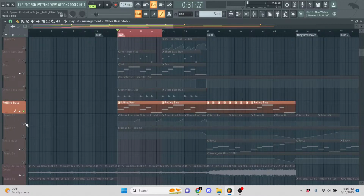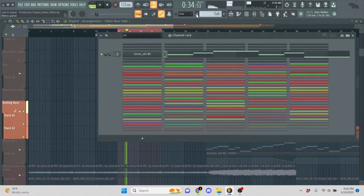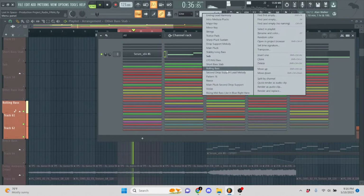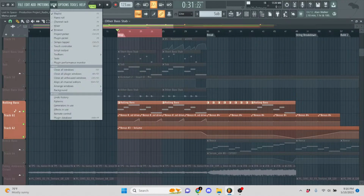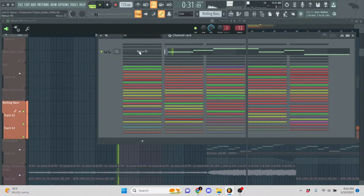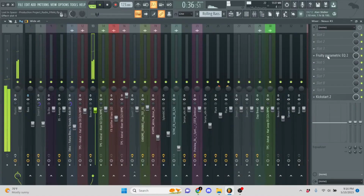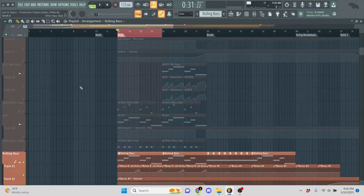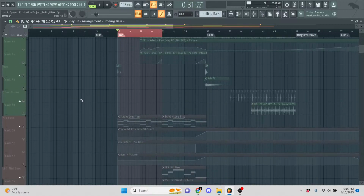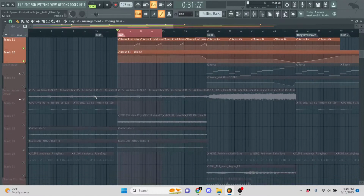Then here's that classic melodic house rolling bass, which I think is just one layer. Next is trance bass. I just EQ'd it, cut out the low end, and sidechained it. That's literally it. So with this melodic house style, the bass, you definitely want to sidechain super heavy to get that pumping feeling.